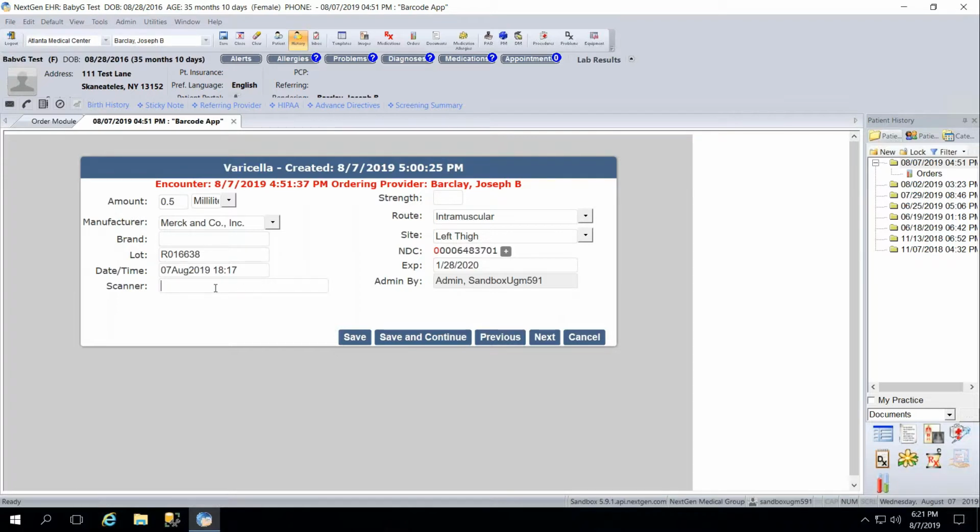So I'm going to go ahead and hit save and continue using a barcode. So I'm going to click on it. And it's going to bring up the next one within my list. I think it is here. We'll let it go in my MMR.